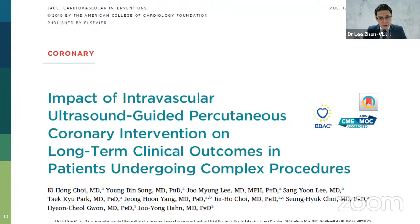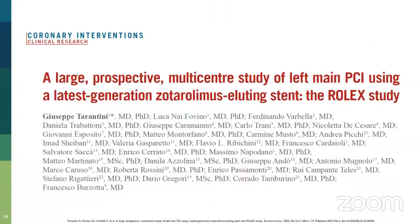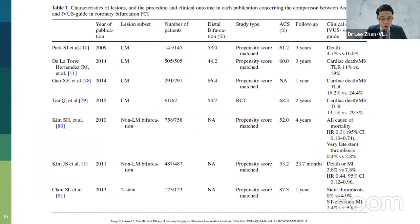Data from Korea has also shown that in the performance of complex procedures, not necessarily just for left main alone, but also for bifurcation lesions, which I will also be discussing today, the hazard ratios were very much in favor of intravascular ultrasound as opposed to purely using the angiogram alone. And last but not least, we have data from the Rolex registry to support the utility of IVUS or OCT guided procedures, as that has amounted to a much lower degree of adverse outcomes, as you can clearly see on screen. These are some of the other trials to support the utility of imaging versus angio-guided procedures.